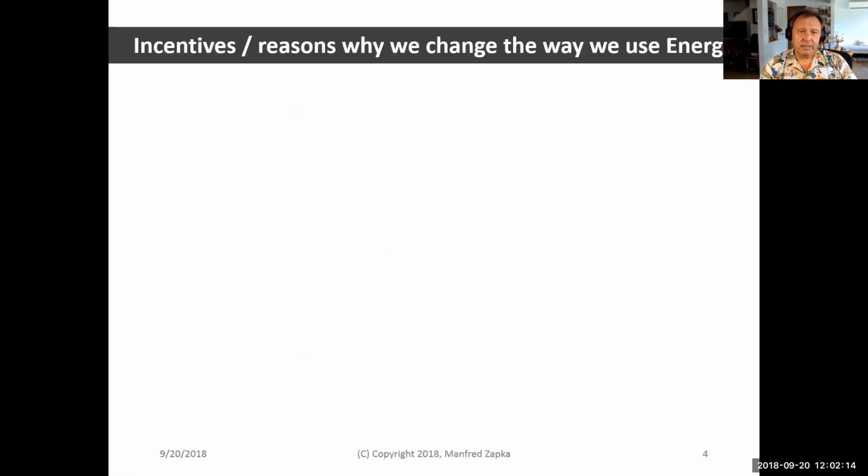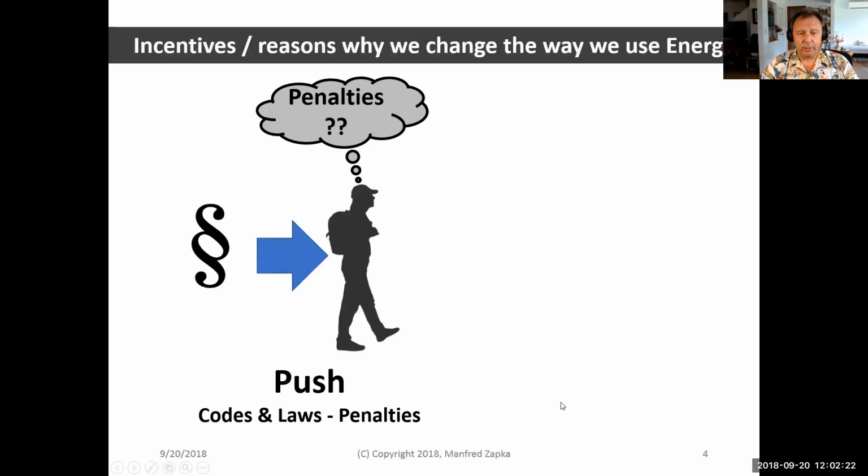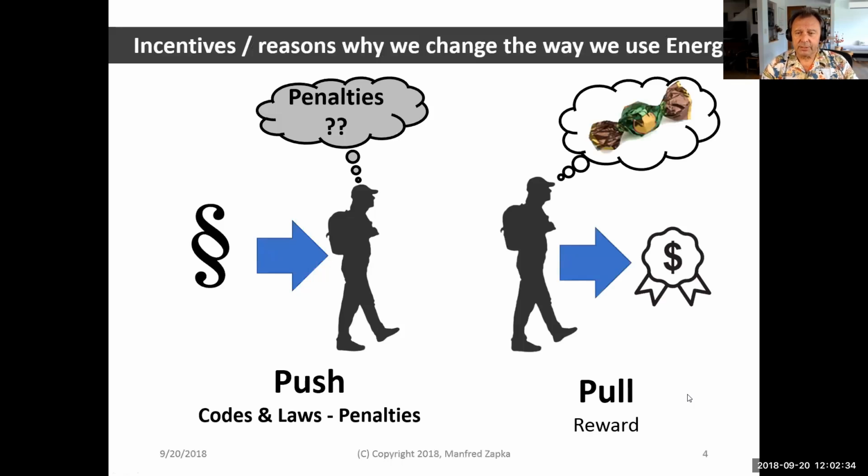So the first one is the incentive reason why we change the way we use energy. And there are actually 2 ways. One is that we are pushed, and the pushing is actually from a code or law. So, whenever we have laws behind us, we think about penalties, and that's the motivational factor. The next one is the pull, that we say, all right, when we save energy, we actually achieve something which is a reward. So both actually are important, because without both, we do not have the desired results.